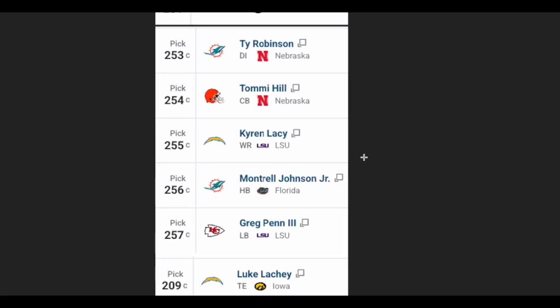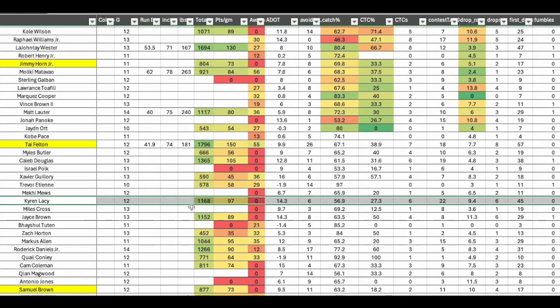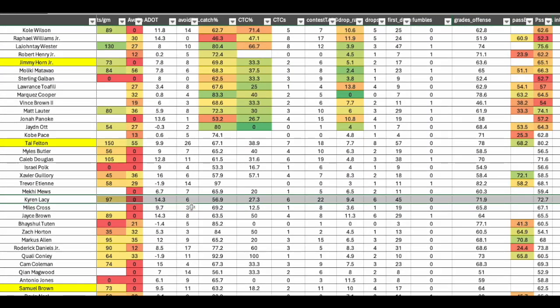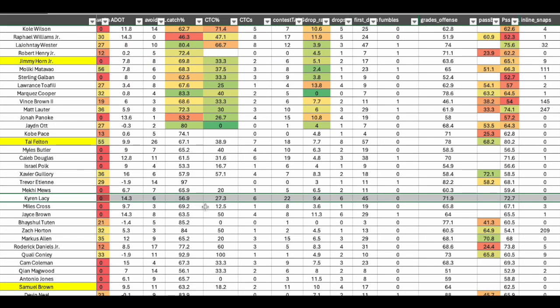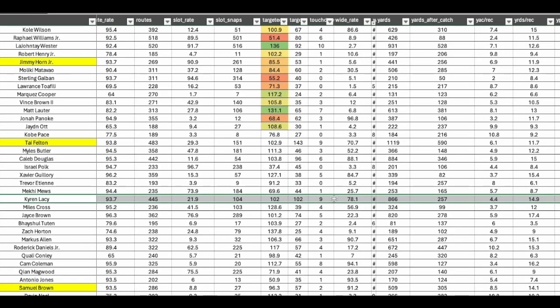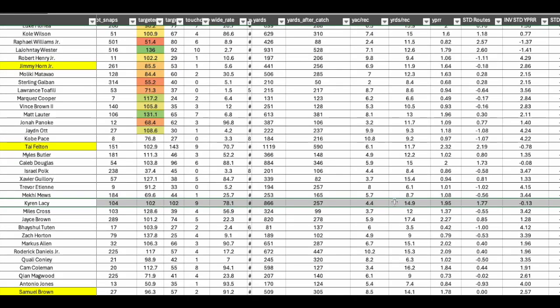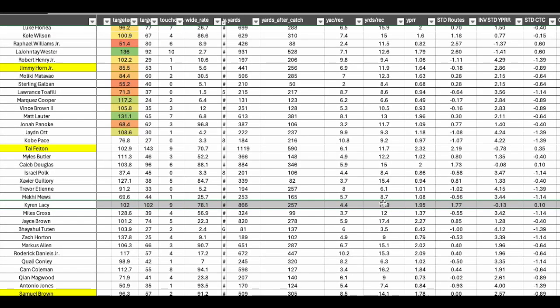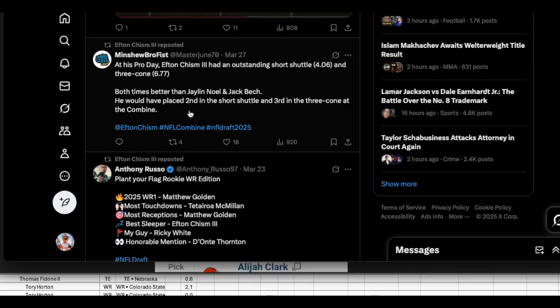At 255, PFF selected Kyron Lacey, wide receiver at LSU, 14.3 ADOT, 6 avoided tackles, 56 catch percentage, 27.3 contested catch percentage, 6 of 22 contested catches, 9.4 drop rate, 6 drops, 7 penalties, 78.1 wide percentage, 4.4 yards after catch, 14.9 yards per reception. He is 6'2", 213. At 214, PFF selected Efton Chism out of Eastern Washington, wide receiver.